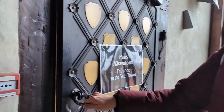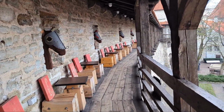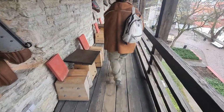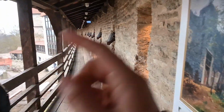So we're now going into Gate Tower. Oh wow. A bonk. That's so cute. My lady. I love the little horses that come out of the side. It's a museum that keeps on giving.